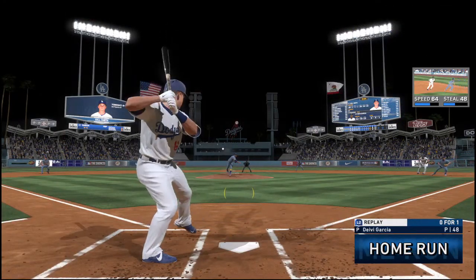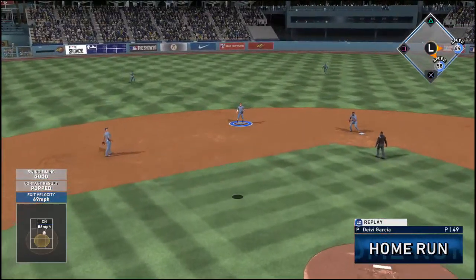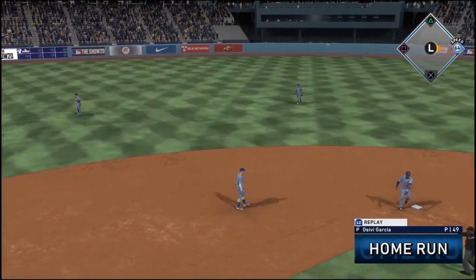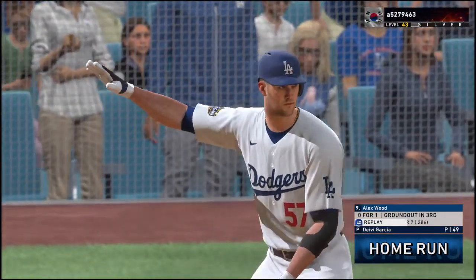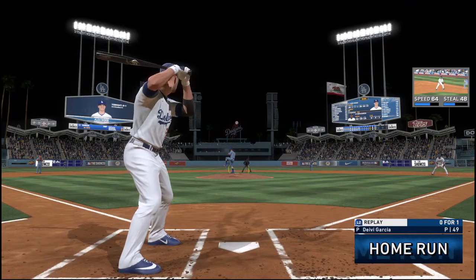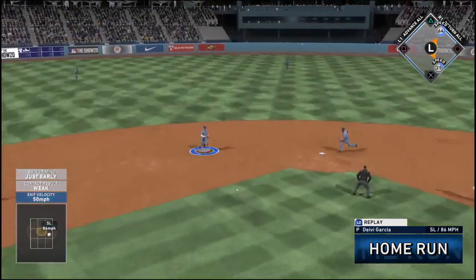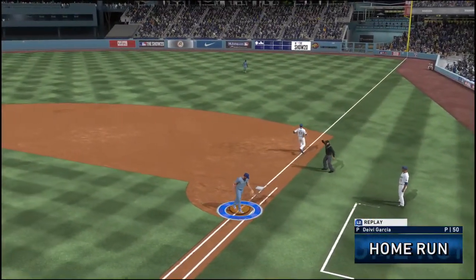At the plate now, Will Smith. There's a swing and a high pop-up. Adames has a play. 2 down. Ready for another chance? Alex Wood. Here's the first pitch to him. Here's a little chopper up the middle. Throw on to first gets him, and the side is retired.